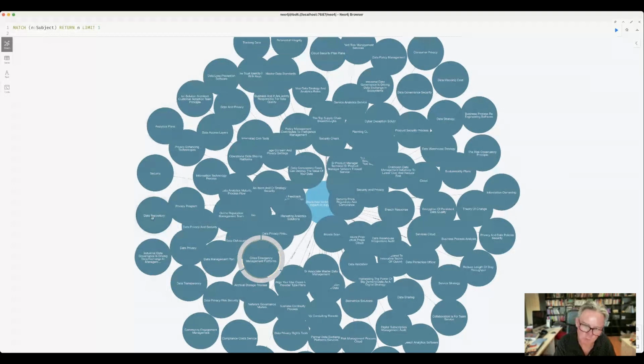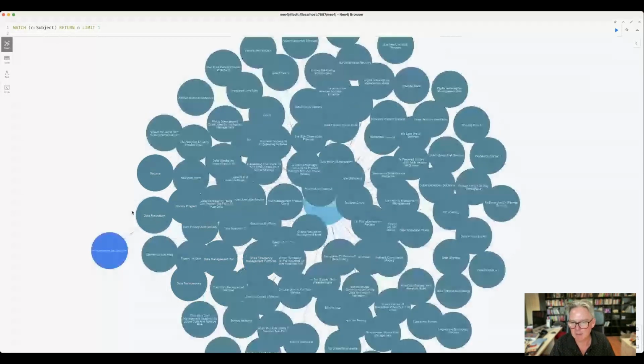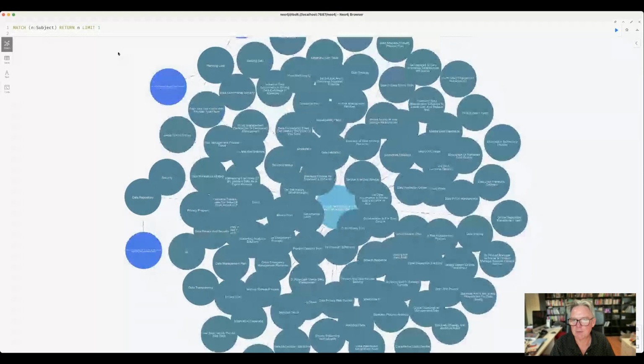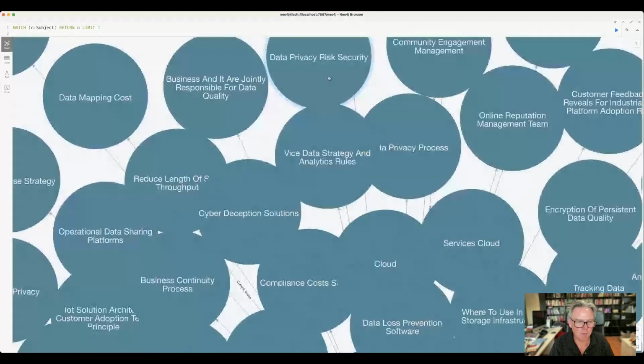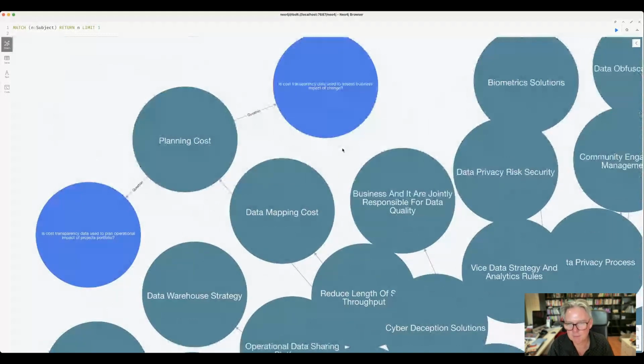Now, what I want to do now is to explain to you what's in this model so you can understand what we're looking at. If I click on one of those areas, planning cost, for instance, it has two here. Data repository has one. Click on planning cost, zoom in so you can actually read what's going on here. And trust me, we'll come to the answer to the question, why haven't you seen it a lot yet, and what can we do about it? Planning cost. These are questions that you need to be asking when you're dealing with planning cost. Is cost transparency data used to assess business impact of change? Is cost transparency data used to plan operational impact of project portfolio when you're planning for blockchain technology in supply chains?